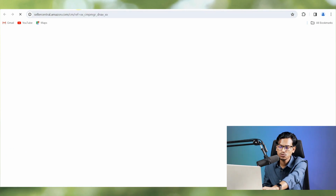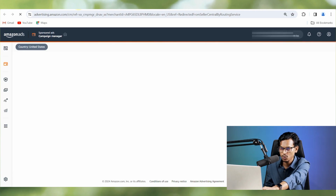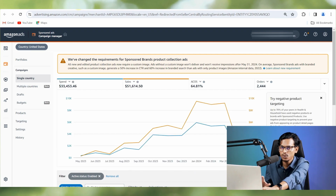From there you need to check which keywords are doing good, where the ACOS is low, where you're getting the most of the sales. So you need to also find out which search terms really work, and take all these search terms, and when you have all this list, then you can create your keywords bank.